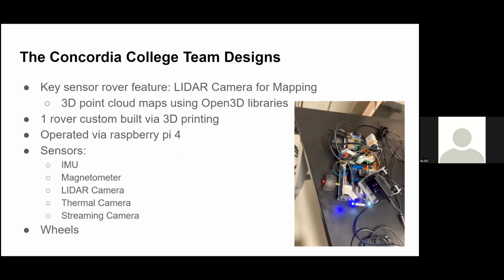We really did. And what we decided was the coolest thing that we could contribute was we were going to map the environment using a 3D point cloud and using the Open3D libraries to create a 3D map of the environment. To do this, we needed a LiDAR camera for mapping. We used the Terabee 80x60 LiDAR camera.